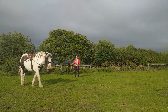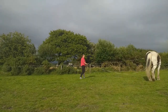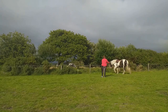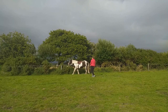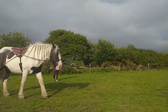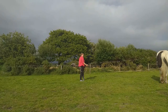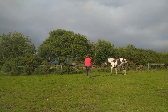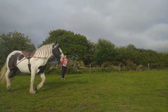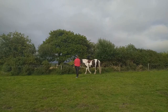And I've put her back on her difficult side again. See, her head's already coming down, she's already letting off a load of tension. Oh, she's got an itchy face. Asking her to trot, and she went into trot a lot better this time. It's still not perfect, don't get me wrong, by any means this is not perfect, but it is an improvement from the beginning of the video, and each time I do this with her she gets better and better, and in the long run it is really helping with our riding as well.